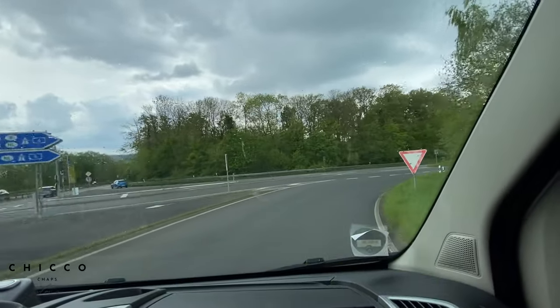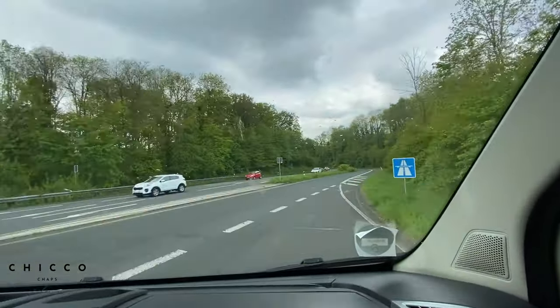So heading back to Maastricht, Netherlands. Maastricht.